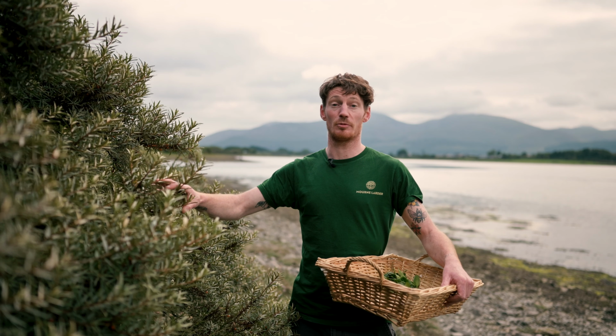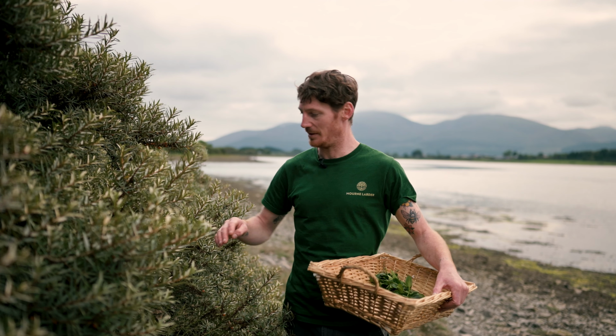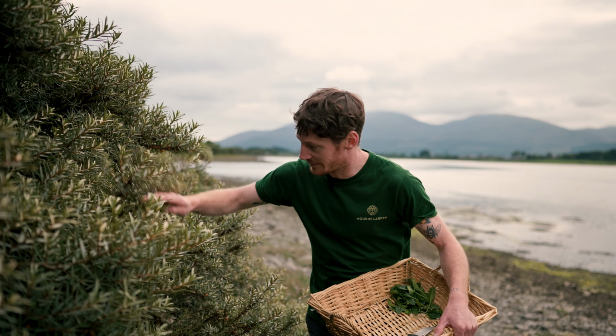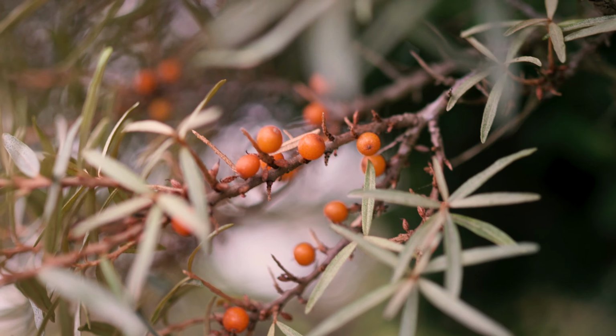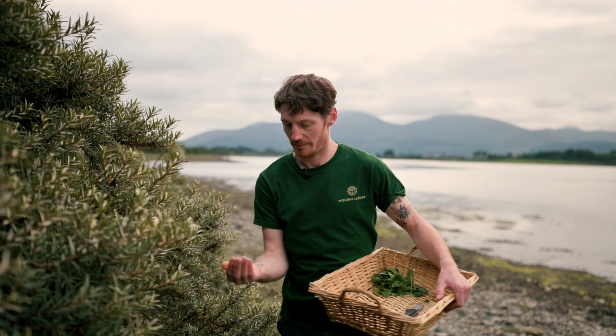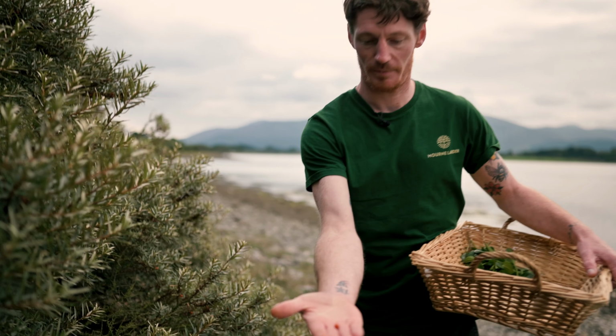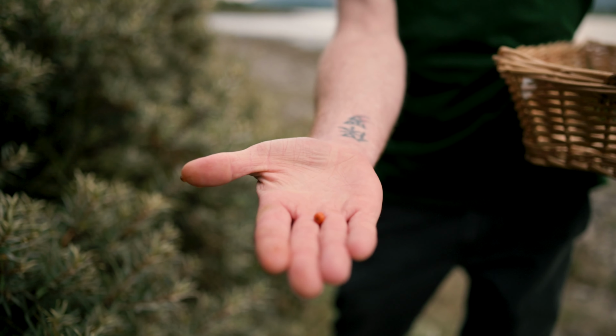So next up is one of my all-time favorites, sea buckthorn. What an amazing, amazing plant. You can see it gets its name because it's got these big, massive thorns on it. But the wee berries are what we're after. You'll see, these wee tiny jewels, as I like to call them. They have the flavour of 10 oranges squeezed into one wee berry, full of vitamin C.